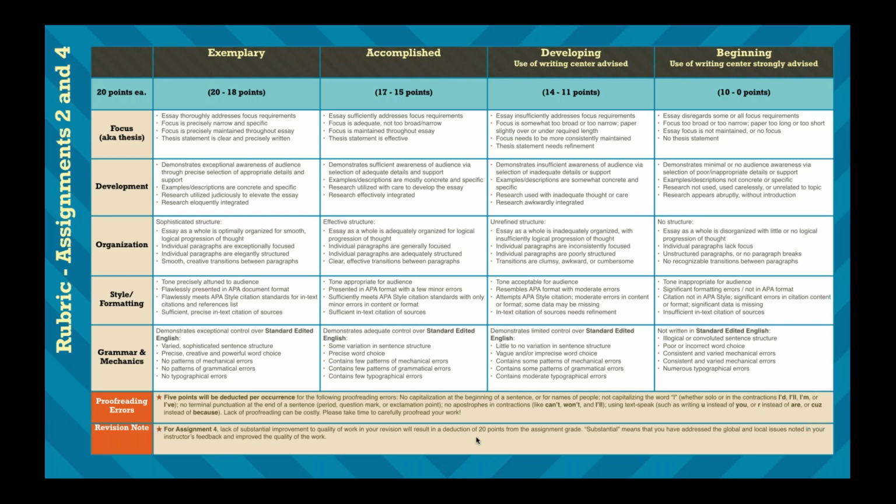Because most people, yes, they'll have a number of things to focus on. They might have a few content things. They might be mostly getting APA right, but there's still a bunch of APA things that need to be fixed, as well as proofreading, fixing grammar, etc.